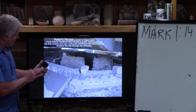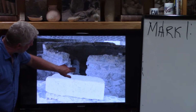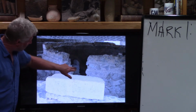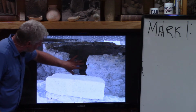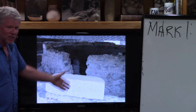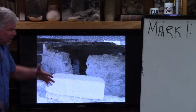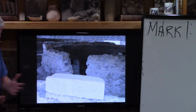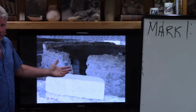I can go back and get my pictures. There, now you're getting closer. If you walk in there, now you can start seeing what was the walls and stuff of Peter's house in there. This was built around to honor it, to protect it, but this was the original room where Peter's mother-in-law, or one of the rooms where Peter's mother-in-law was, where James and John and Peter were, where Jesus stayed. Jesus stayed in a house in Capernaum. He either stayed with Peter, and this is questionable, or he had his own place. And again, I could go either way. I think he had his own place, because Peter's already crowded, you know.